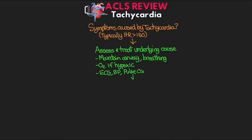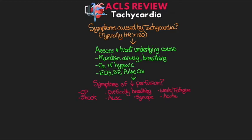From there, if the patient's tachycardia is persisting, then we need to ask if it's causing symptoms of decreased perfusion. If it is, then we need to act. Those signs and symptoms are going to include things like chest pain, signs of shock, difficulty breathing, altered level of consciousness, weakness, fatigue, syncope, and acute heart failure. And so if we are seeing any of these signs and symptoms in our patient, then the primary response to unstable tachycardia should be synchronized cardioversion.